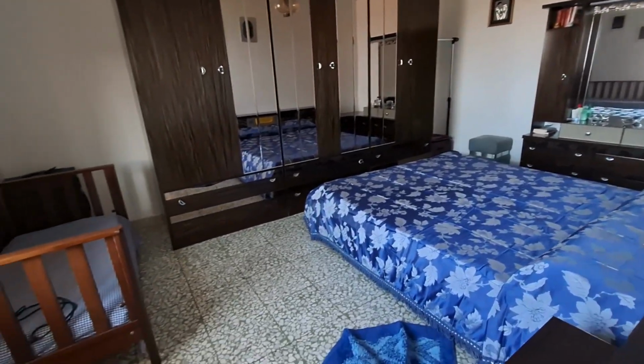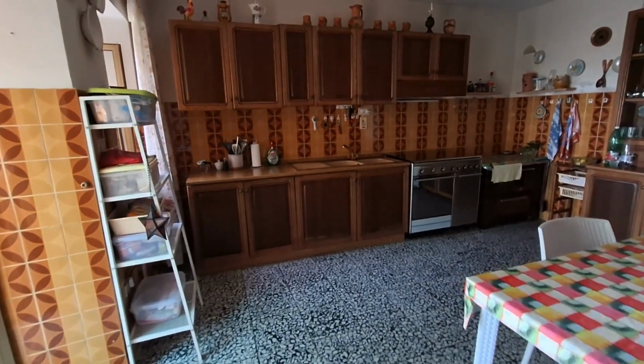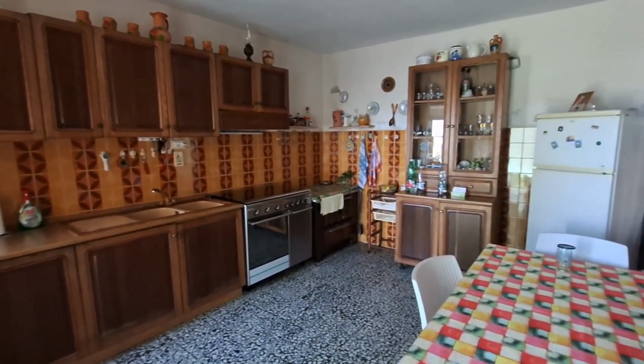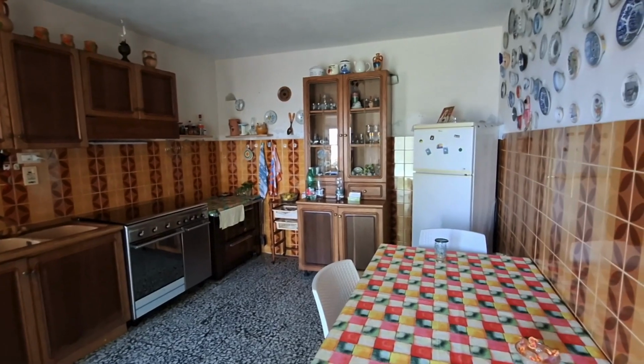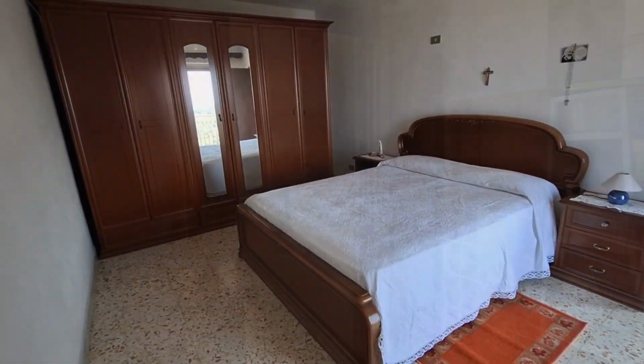The middle floor has a large terrace from where you can enjoy those stunning sea views, whereas the upper level has a balcony. The property does require some renovation and modernisation work, but it is actually used in the summer months by the current owners, so it is in a habitable condition.